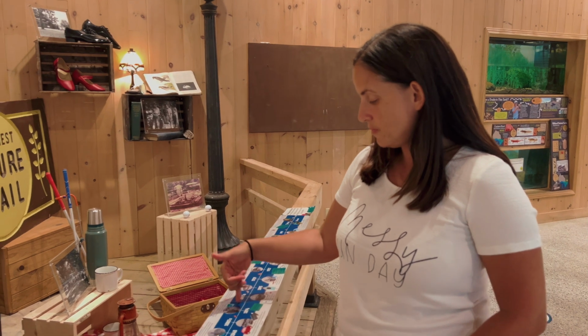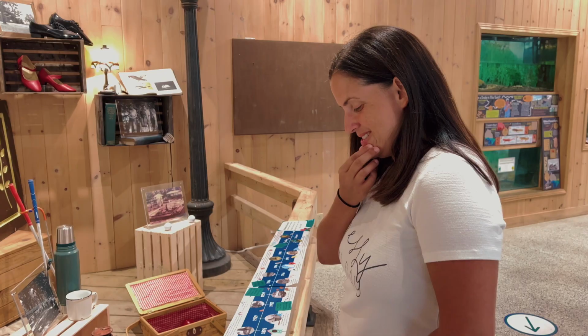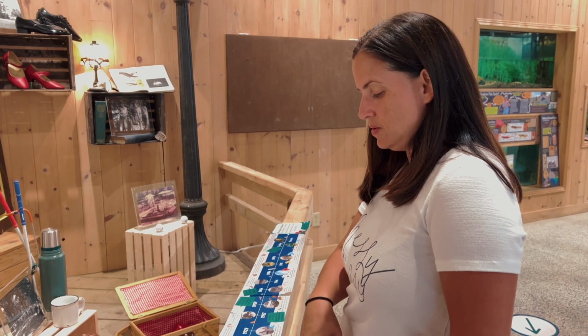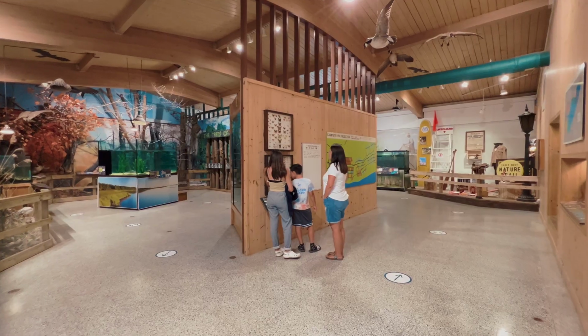Rondeau was named a provincial park in 1894. This is Ontario's second oldest provincial park. It's one year after Algonquin Park.